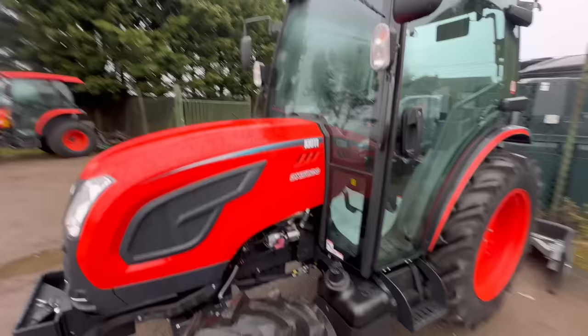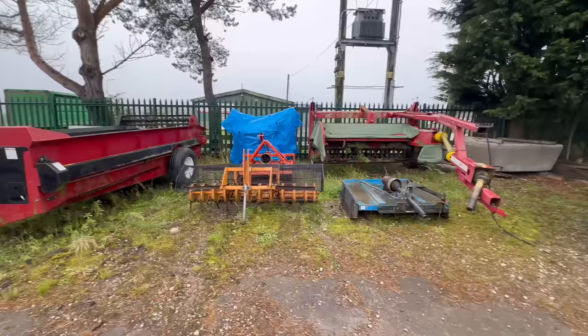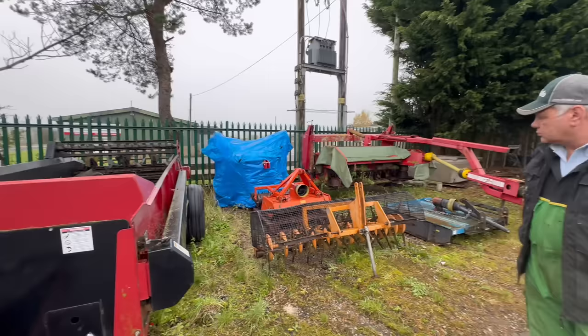Nice. I think Kubota looks a bit nicer though. Nicer inside. Be a handy little tractor for somebody, that. Implements as well, so like grass aerator, muck spreader, straw blowers. Andy, new straw blower for Andy. Nice little tractor dealership.